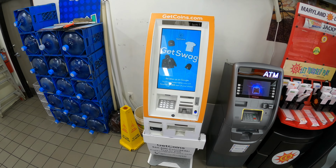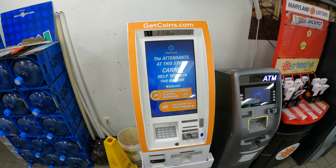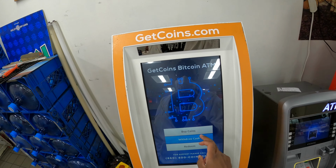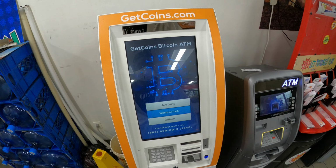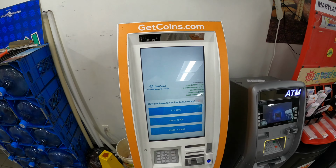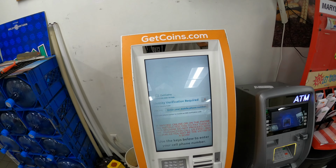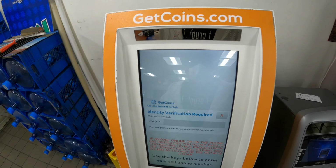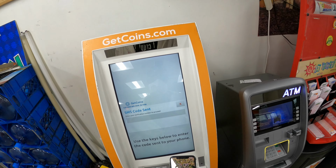Once you've gotten your cash, whether that be from a traditional ATM or directly withdrawn from the bank, touch the screen, elect to buy your coins, and specify the amount, the range dollar amount you want to buy. That'll determine the fee structure applied to your purchase. We'll go ahead and enter the mobile phone number so that the machine can send you an authentication SMS.